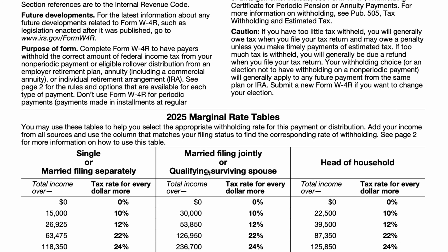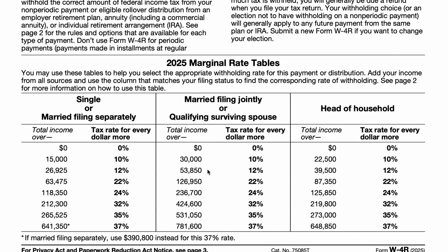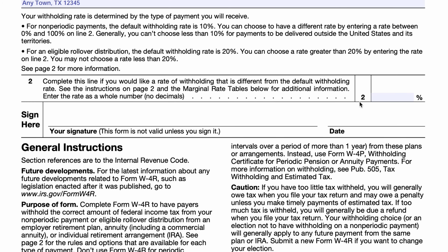And the way you would do that is you simply go to the marginal tax rate table, and then you figure out, first, your filing status. So let's say that John Doe is married filing jointly, and he believes that his total income for 2025 is going to be about $200,000, which puts him squarely in the 22% tax bracket. So you would end up putting 22% in here.